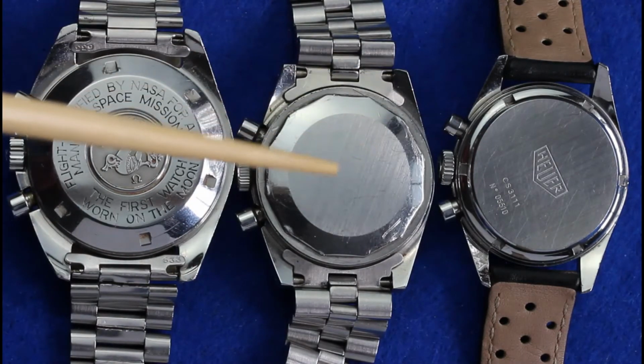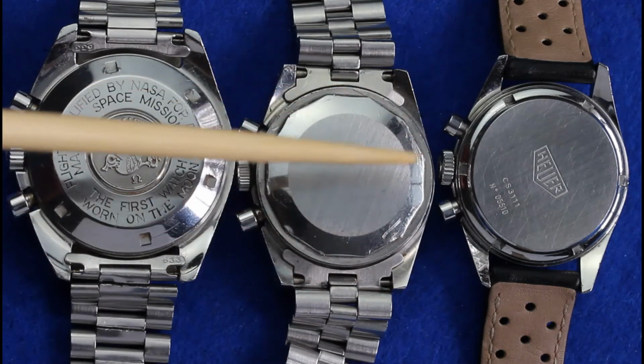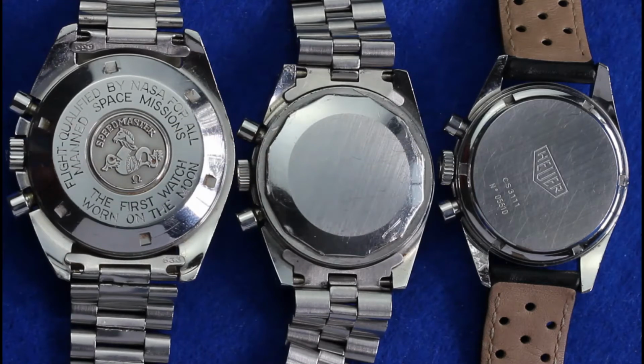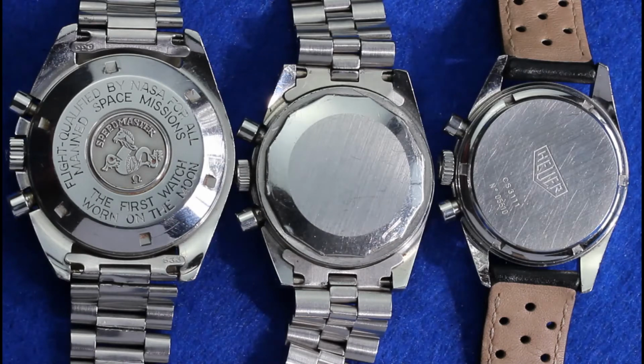On the Tissot in the middle, this is also a screw down, but it doesn't have anywhere to get purchase on the case back. And this particular watch, when I first got it, it was really tight. You couldn't use any kind of pressure to get it off. Gave it to a watchmaker, he basically returned it and said he couldn't get it off either. So I ended up using a technique which is to basically super glue a socket set piece onto the back of the watch, and then use the socket lever to get the back of it off. I'll give you the link to the step-by-step instructions for that.